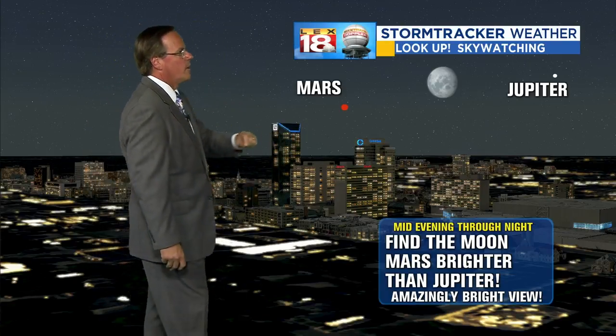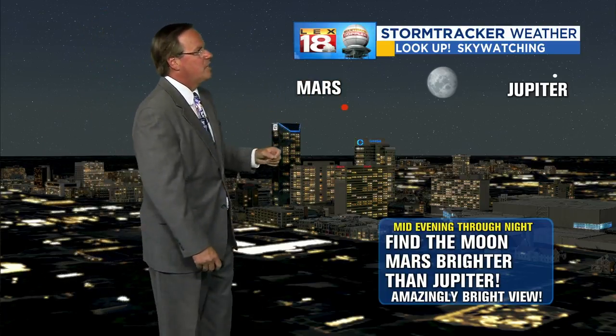That is your weekend. Why should you be looking up? Because in the sky, there is a show. Now, we've got a growing moon out there for us the next couple of nights, but just to the left of the moon, it's big, it's bright, it's red, you can't miss it. The planet Mars making its closest approach in 15 years. It is brighter than the planet Jupiter, which sits to the right of the moon.